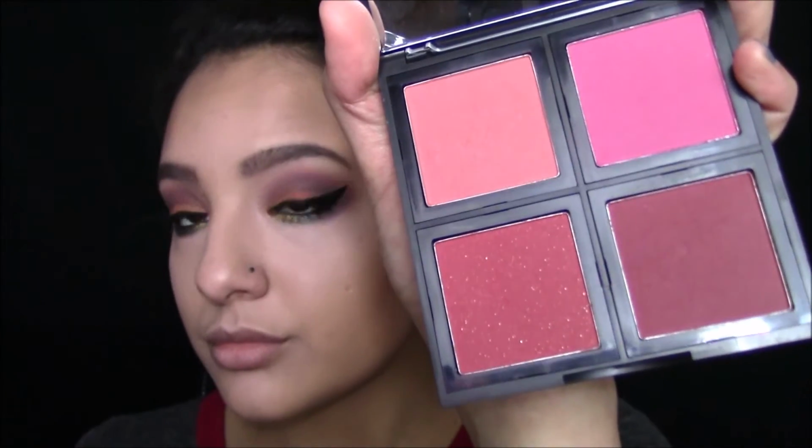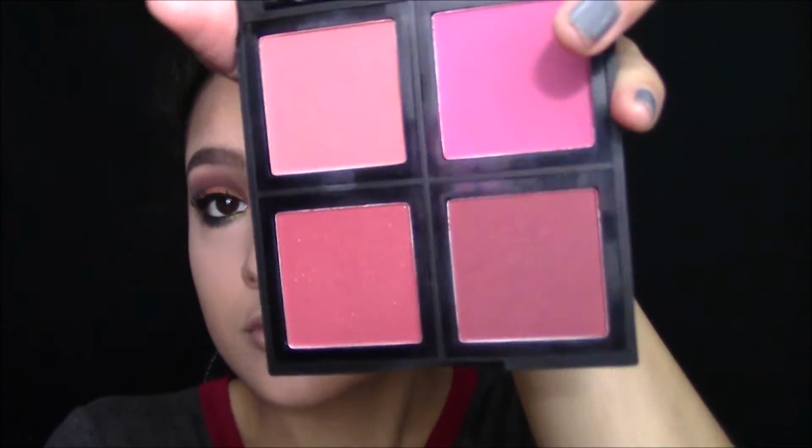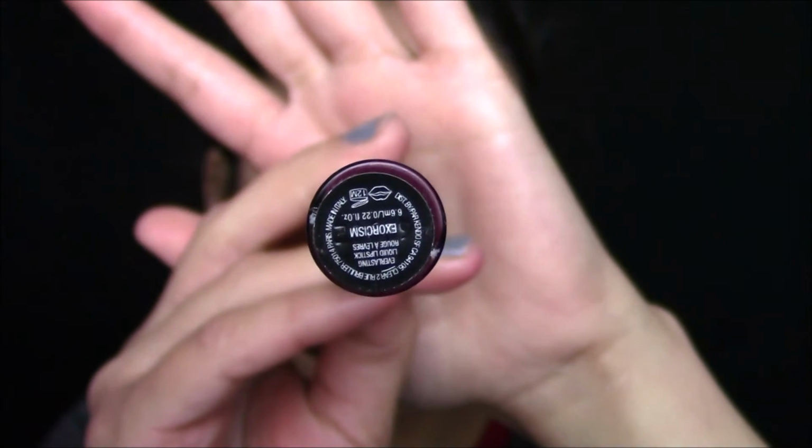So now last I'm going to go in with my blush, that one right there. It's like a dark plummy raspberry color. I really like it. I just like to apply this very lightly. I didn't really go all out with my brush today.